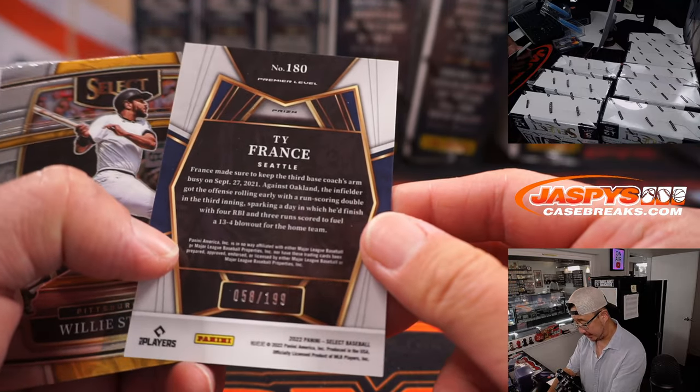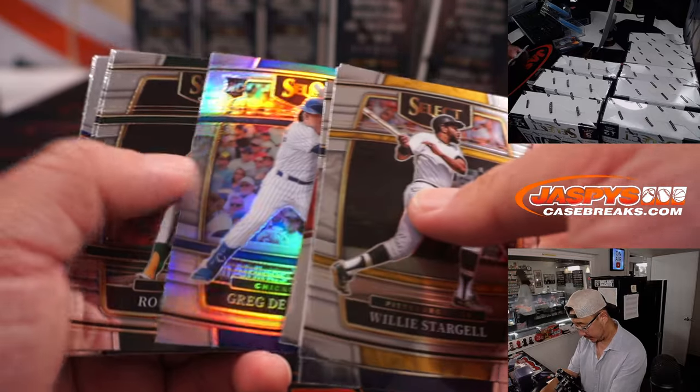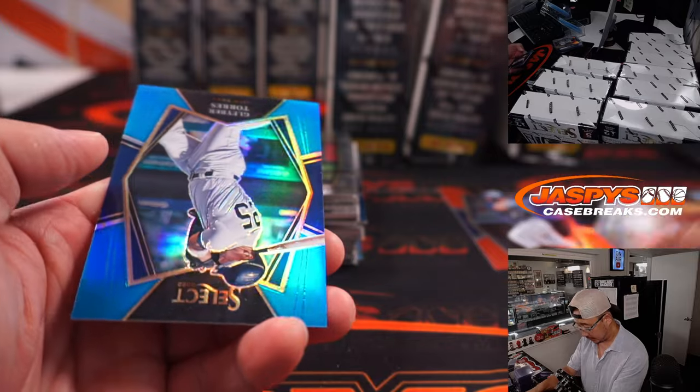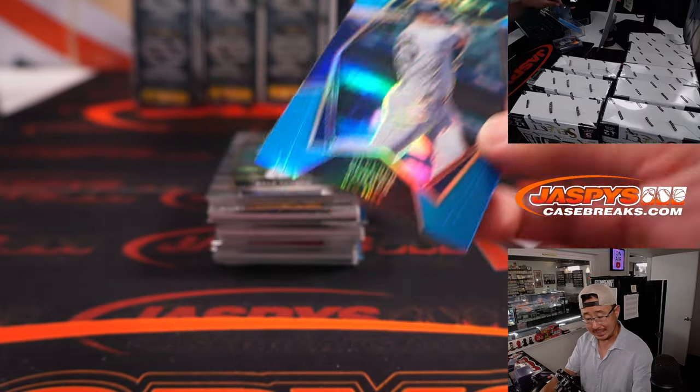There's Ty France, 58 out of 199 for Seattle. That'll be for David M. And we got Gleyber Day. Gleyber Torres, 39 out of 149 for the Yankees. That'll be for James.